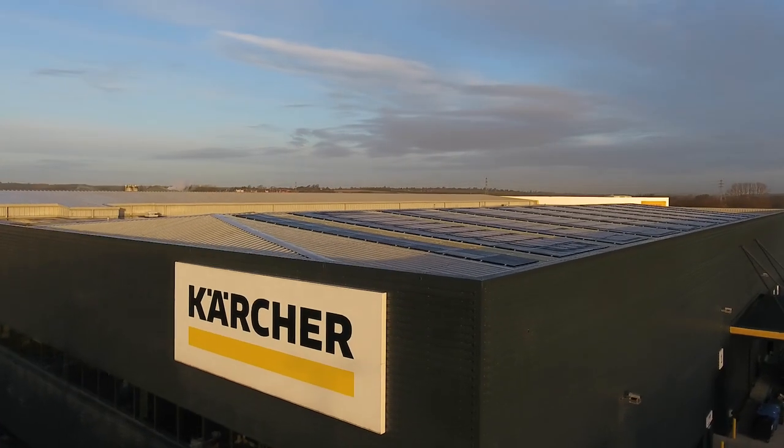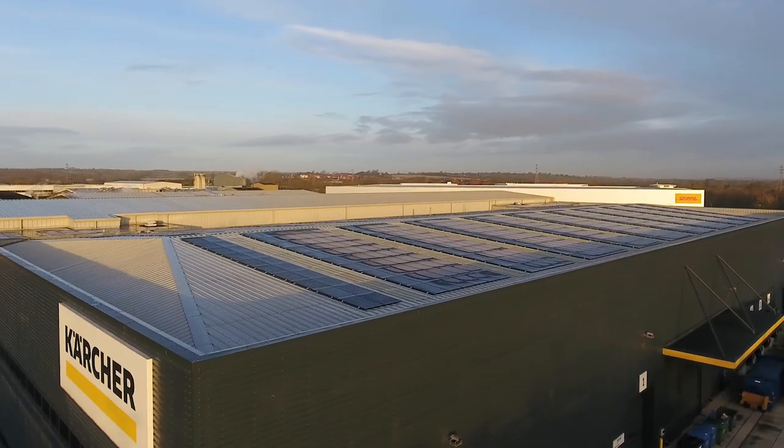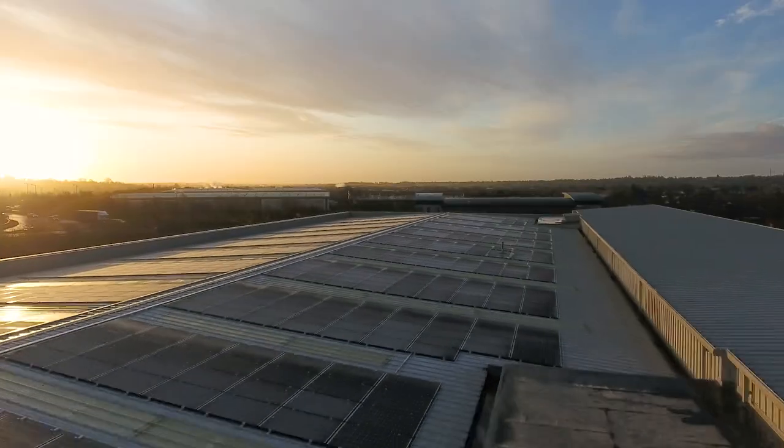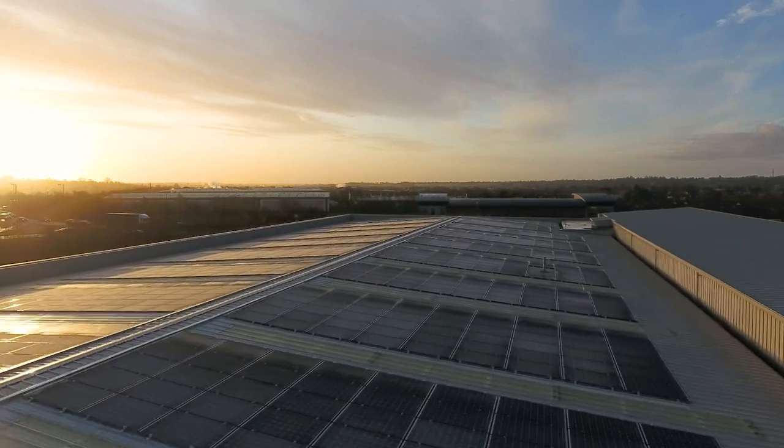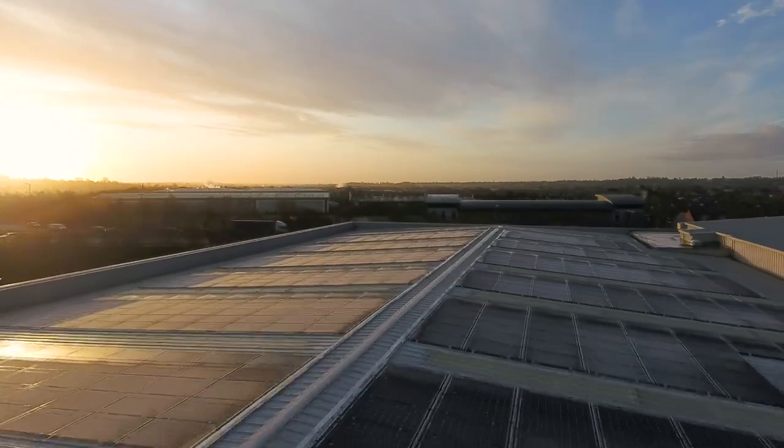My name's Toby Smith. I'm the technical director at Zestec. We're one of the UK's leading solar developers and asset managers. Today we're here at Kärcher's headquarters, where we've just completed a 300 kilowatt solar PV system. And that's part of an initiative from Kärcher to help manage their energy demand and cut their costs.